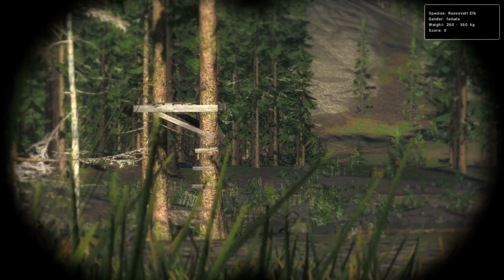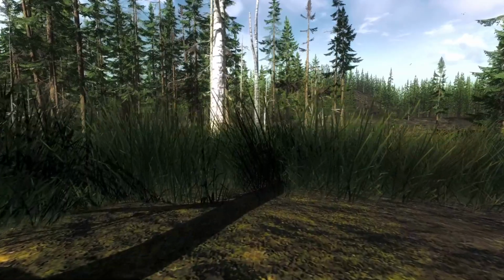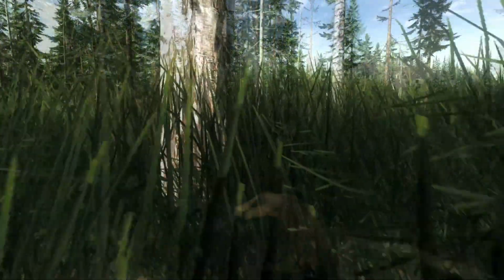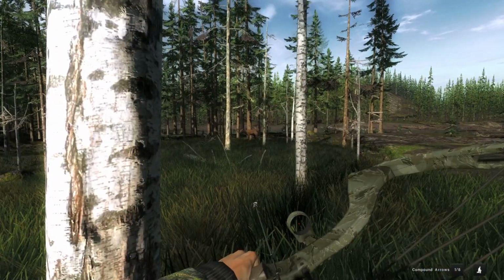She's coming in, but he is not. He's kind of doing his own thing. Alright, so let's get up here behind this tree. And we will pull out the bow. And take aim.